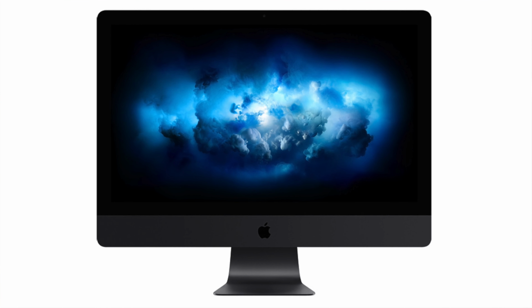Let's get into what should be the right configuration. Now, if you're a professional user, if you are someone who's into high-end games, by all means, go for the highest end of iMac. And if needed, please go for the iMac Pro. But for most users, the base configuration here is more than sufficient.